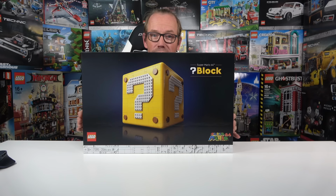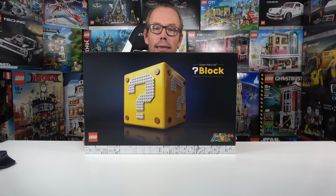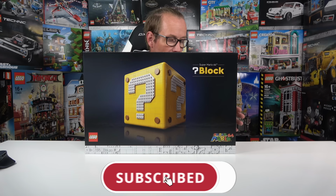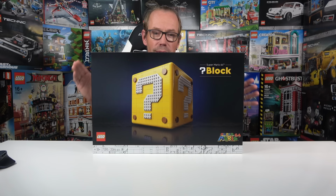A set dedicated to an old video game, Super Mario 64, for the old Nintendo 64 console. I never owned one, but I know many people who owned one in the past and are very happy with this game the set is based on. And this set looks so awesome. I can't believe that Lego brings out such a cool thing.